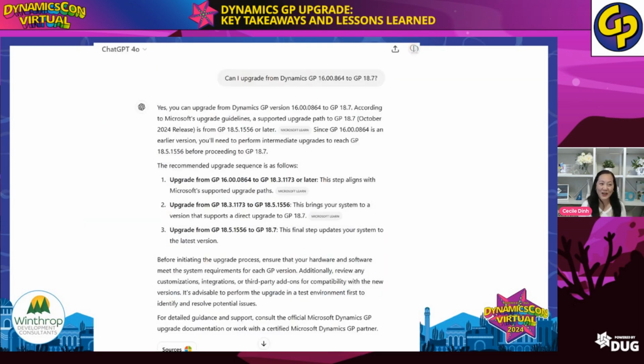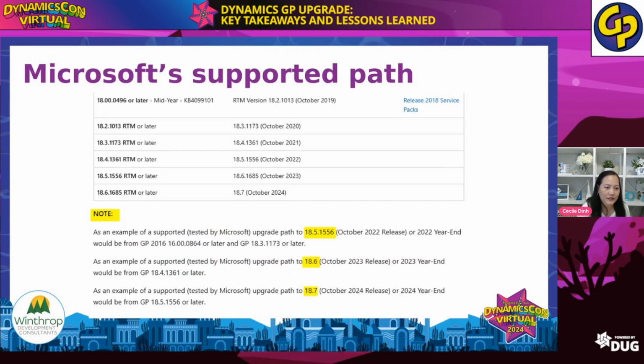Okay, so have you asked ChatGPT or Copilot about your upgrade path? Of course, it will tell you the applicable upgrade path, and it will give you the link to Microsoft Learn. It's okay to ask Copilot, and then you verify with the Microsoft supported path. For example, if you want to go to 18.7, make sure that it is coming from 18.5, because there's no direct path. So you have to make sure that you are carefully reading all the notes.